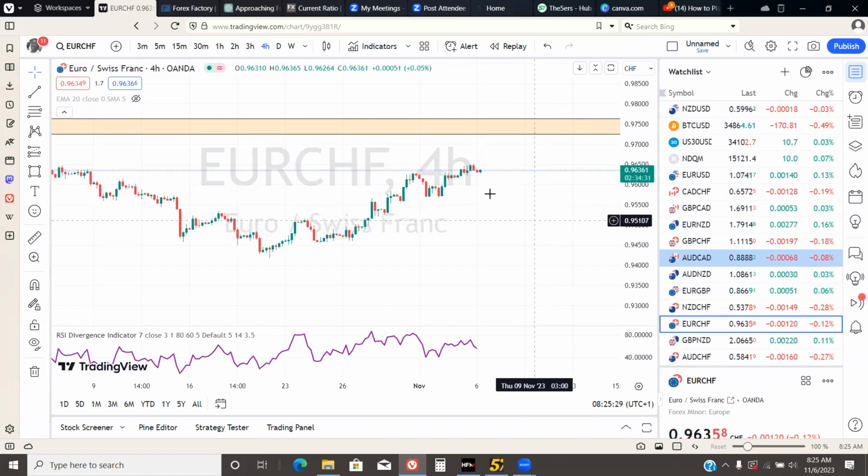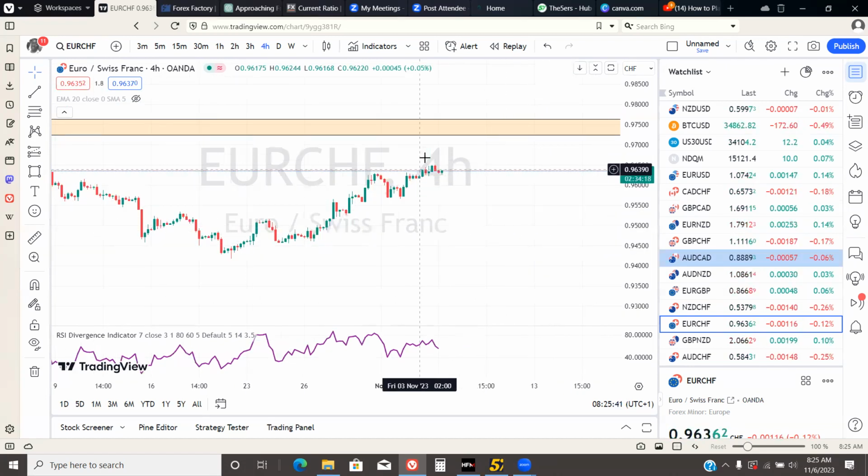So I'm expecting it to fly to the price of 0.9750 before we will see any drop there. So that is my take on Euro CHF. So expect Euro CHF to get to the price of 0.9750.